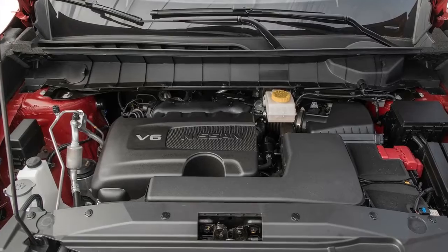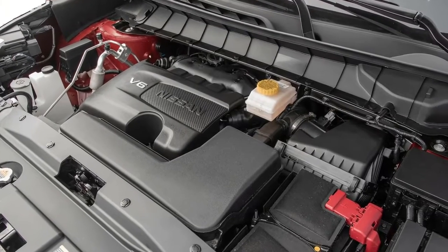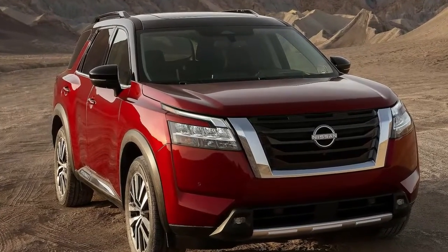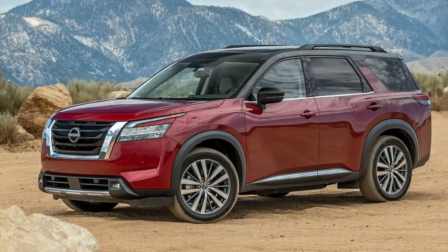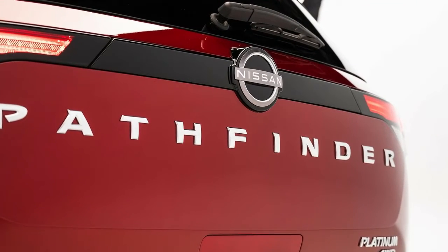The second-gen Pathfinder went on sale in 1995 with unibody construction. Then the third-generation SUV made a surprising return to body-on-frame in 2004 for the '05 model year, just to turn back to unibody for the fourth-generation Pathfinder in 2012, sharing a platform with the Nissan Altima, Maxima, and Murano, among others.